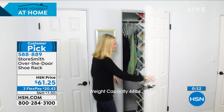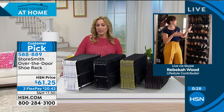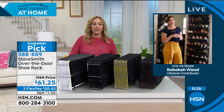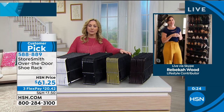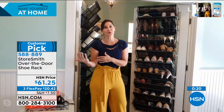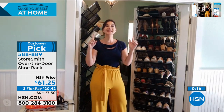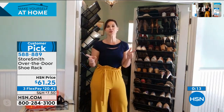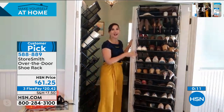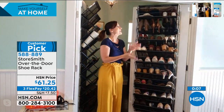And Rebecca's putting away more shoes. Rebecca, I've got about a minute left on this. What would you say to somebody who's on the fence, wondering if this is really as good as they say it is? What I would say is just go read the reviews, because not only can you see why people love it so much, but you can see the different ways they're using it. It's almost like a Pinterest board for the over-the-door shoe rack. I could not believe some of the different ways people use it, even in RVs or boats.